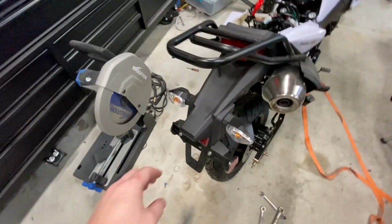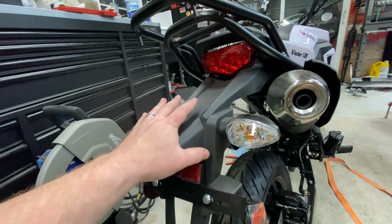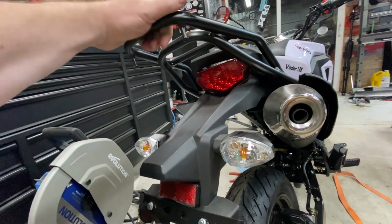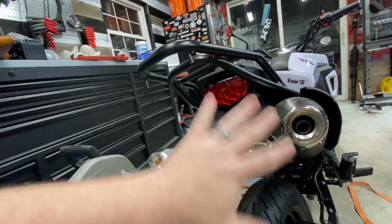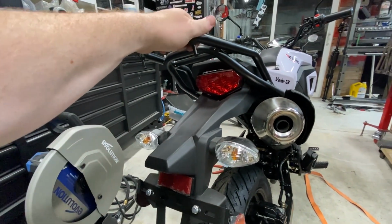So what that will do is move our turn signals, and we'll be replacing our tail light. It'll get rid of this giant piece that hangs off the back of the bike. We'll still have a license plate hanger. And I'm also going to ditch this rack. I have zero use for this. I want to clean this up. And when you see the exhaust that I want to run, you'll see why.